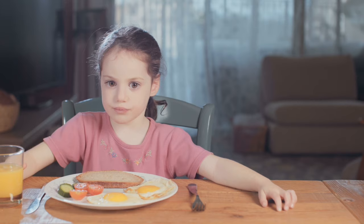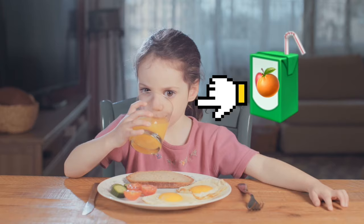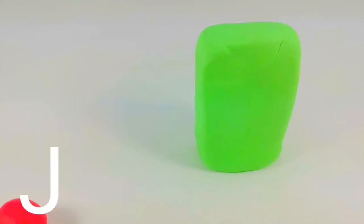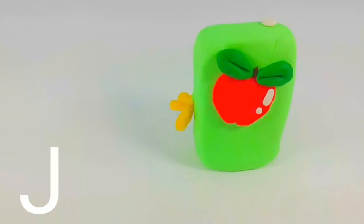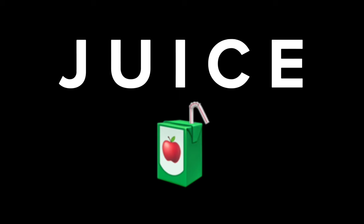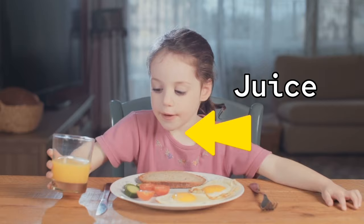What is she doing? She's drinking a glass of juice. What kind of juice? Orange juice. And it's so yummy. Let's make a juice box out of our magic Play-Doh. This one is going to be an apple juice. Wow! No, it's going to get a hole poked through. All the juice is spilling out. So silly. Let's spell juice. J-U-I-C-E. Juice.